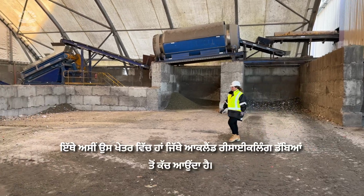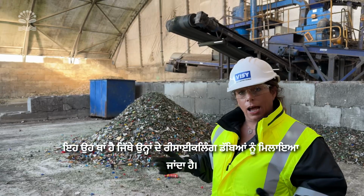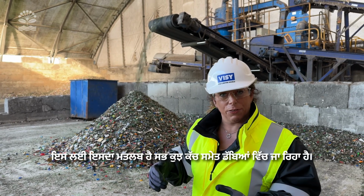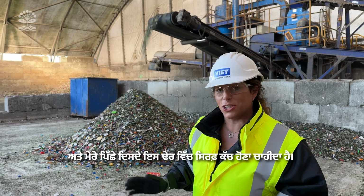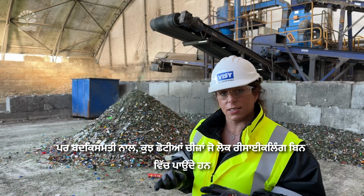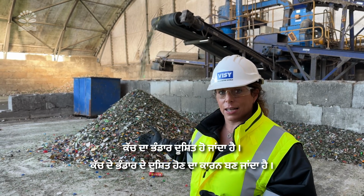Here we are at the area where the glass comes in from Auckland recycling bins. This is where their recycling bins are co-mingled, so that means everything including glass is going into the bins, and in this pile behind me is supposed to be just glass, but unfortunately because of all the small things that people put in the recycling bins, it ends up contaminating the glass collection.